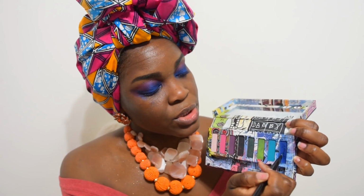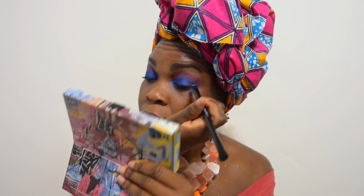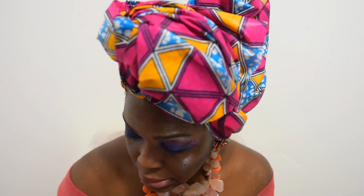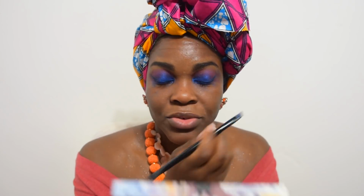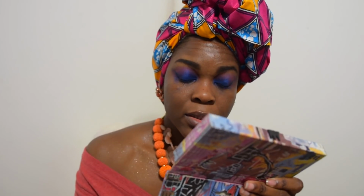The blue that I usually use, it usually comes through for me. It's like a dark blue. Oh gosh, this is stressful. Oh my gosh, I smudged. It's messy. Going into the black shadow a little bit because I'm struggling here, just to darken the liner so you can see that it's darker than the blue that's already on my lid.